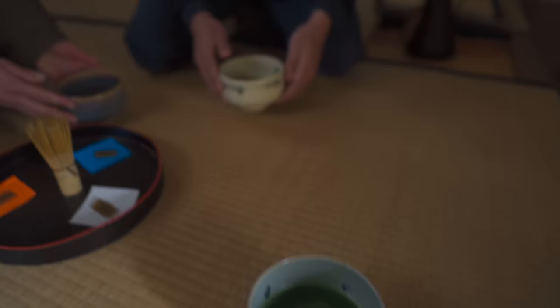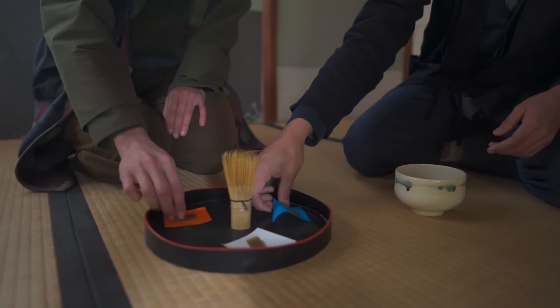Yeah. So we'll have the sweet first. Okay. So that's typically how it's done then. Yeah. You kind of wet the whistle with the sugar first and then.